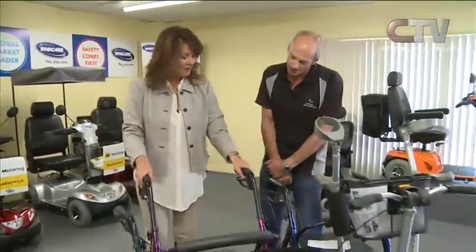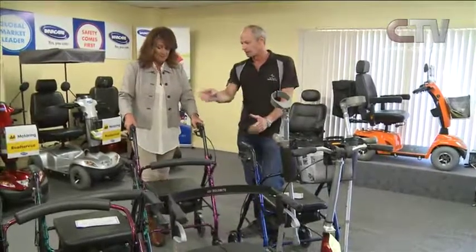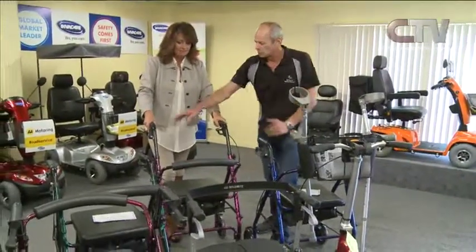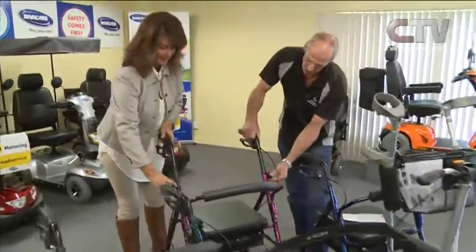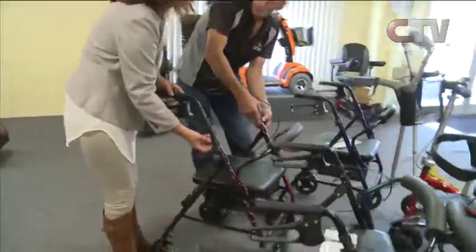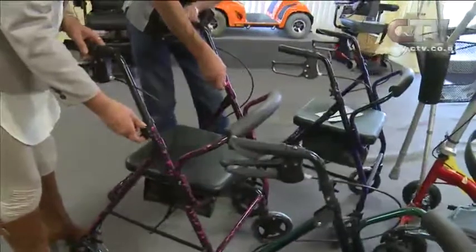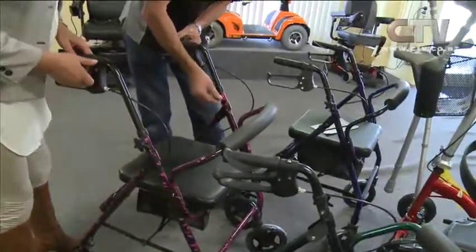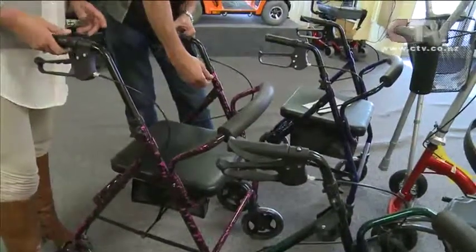Now, we normally talk scooters. Today, I really want to talk about these, Mike. Right. Now, what do we call these? Rollators. Different sizes, different colours, all totally adjustable as far as height, because one size does not fit all. So you can adjust them to your height. And they have brakes on.